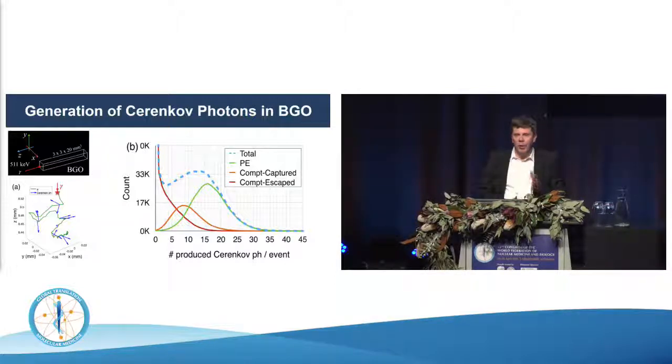These photons come out very promptly, which is great, but there's only 15 or so of them produced, which means that we have to be extremely efficient in collecting that light and converting it into an electrical signal if we're going to detect it and trigger off it.